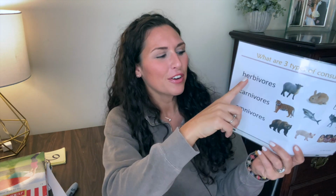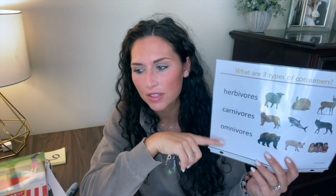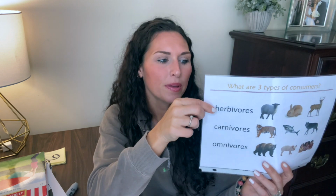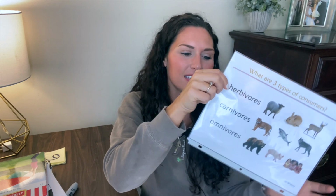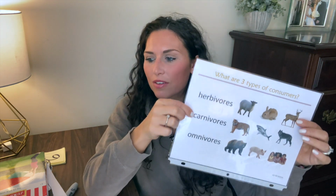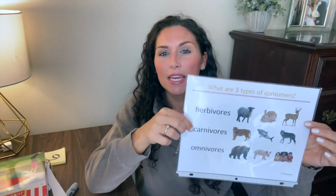What are three types of consumers? 3 types of consumers are herbivores, carnivores, omnivores. Herbivores, carnivores, omnivores. Herbivores, boars, like to eat their veggies. Carnivores, boars, like to eat meat.